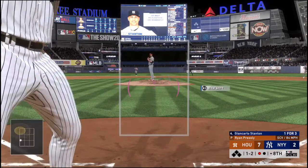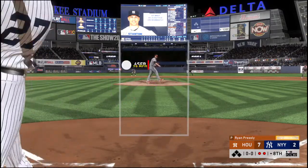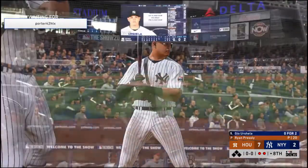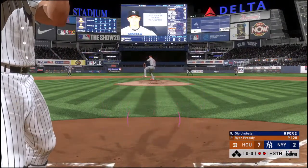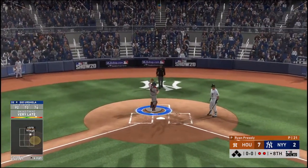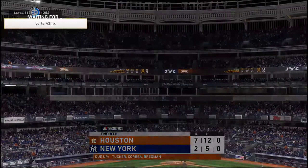1-2 now. Count 1-2. Oh, and he can't catch up to the fastball as he swings and misses for the second out. Stepping up now, Gio Urshela. Only 4 outs remaining for them to try and rally back in this one. Popped him up. And he'll get under it to put it away in foul territory, and that ends the inning.